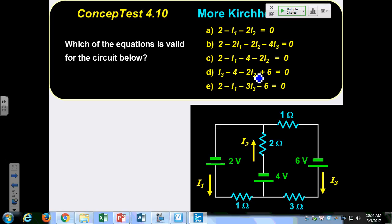This one is 2 minus 2I1. That doesn't work because this is a 1 ohm, not a 2 ohm. Notice that our current, I1, flows only in this part of the circuit. I2 is here, I3 is here. 2 minus 1I1, minus 4. That's correct. Usually batteries have a positive change in potential, but when you go from big to little, it's negative. Minus 4, minus 2I2. So C is the right answer.